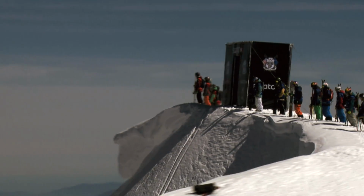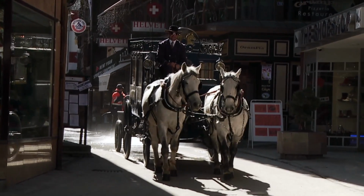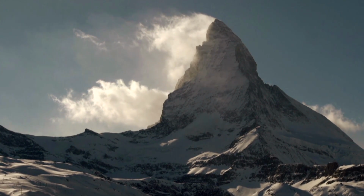After 2 successful editions in Chile, the Swatch Skiers Cup is heading to Europe, where the best skiers in the world will once more battle it out, this time in Zermatt in the Swiss Alps.